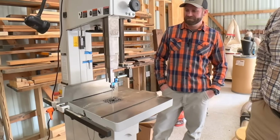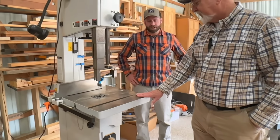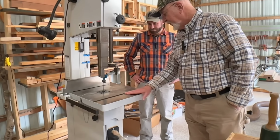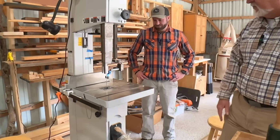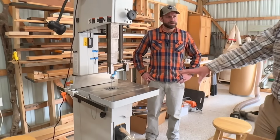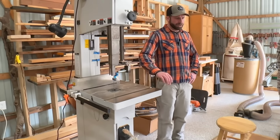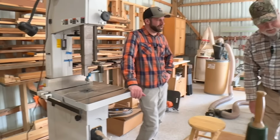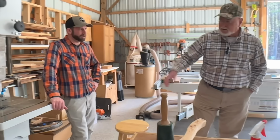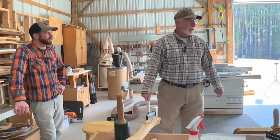But you don't need to get a 16-inch to start. 14 is probably good enough. Yeah. So a good table saw and a 14-inch bandsaw. Okay. From just a standing tool perspective, what would you say would be number 3 on your list after table saw? For the big table tool? Yeah, after table saw and a bandsaw.